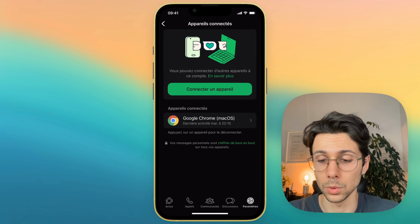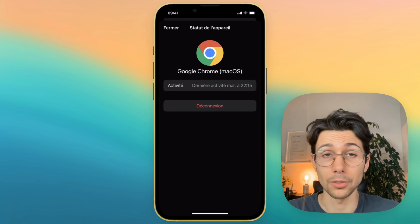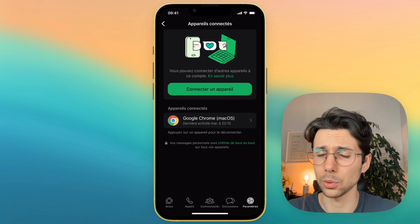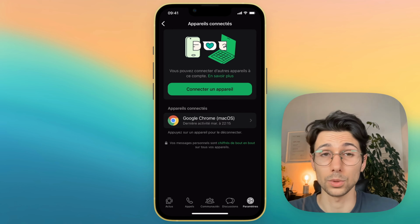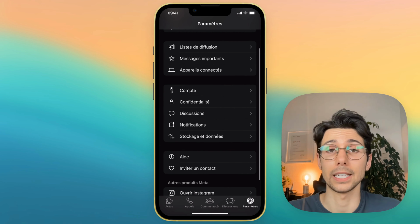I have successfully connected my WhatsApp to my Mac computer like this on Google Chrome. So you can also see the last activity of that device. Check carefully if it matches, if it is familiar to you. If you see that it's a weird device or one that's been around for a long time, you can always click on it and mark connections to be able to disconnect your account from this device. This is really the most important step to see if someone is spying on your WhatsApp account or not.